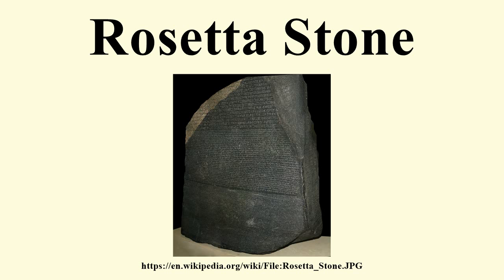It was artist and inventor Nicolas Jacques Conté who found a way to use the stone itself as a printing block. A slightly different method for reproducing the inscriptions was adopted by Antoine Galland. The prints that resulted were taken to Paris by General Charles Dugois. Scholars in Europe were now able to see the inscriptions and attempt to read them.